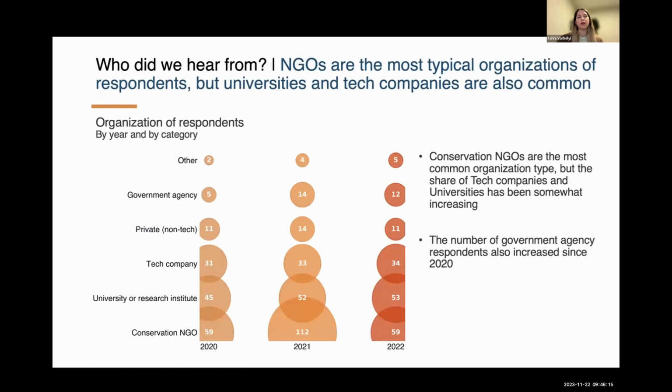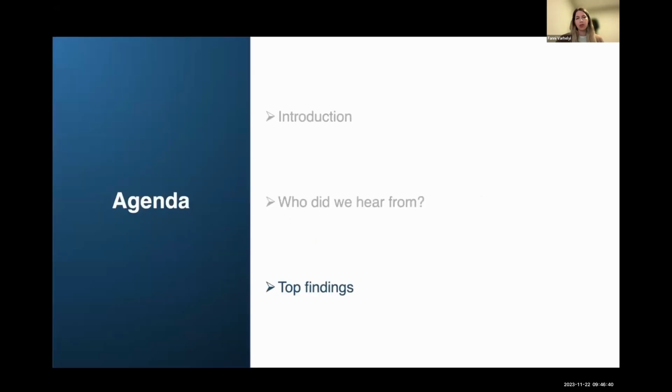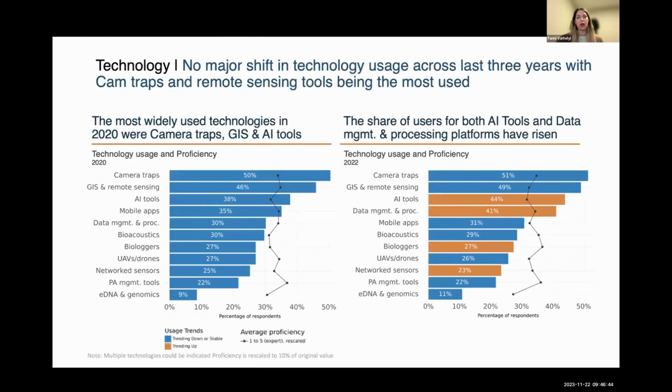And finally, we also looked at the organization of the respondents, and we can see that most people who fill in the survey are either from tech companies, universities or research institutes, or conservation NGOs. And we have a relatively even split between these three. We've also seen a couple of people fill it in who are from other areas. Most notably, government agencies seem to have been increasing over the years. So with that in mind, I wanted to share the top findings with you.